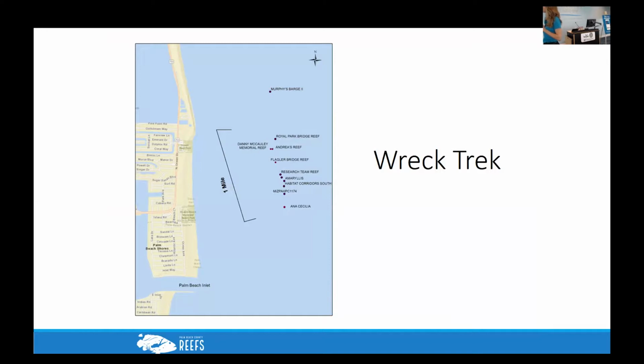You either did the Anna Cecilia and the Amaryllis and some concrete and some limestone here, or the dive boats would take you up to the Daniel McCulley Memorial Reef, which was a tugboat, and the Royal Park Bridge material. But we really wanted to fill in this area, so we took this material, most of it, and filled in the area. So now we have one of the longest drift dives on an artificial reef that you can do in South Florida. It's a mile long.